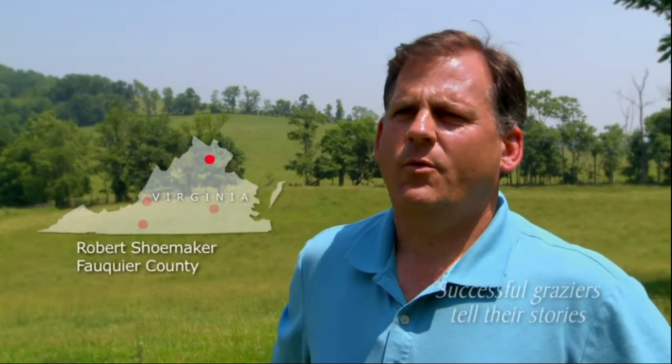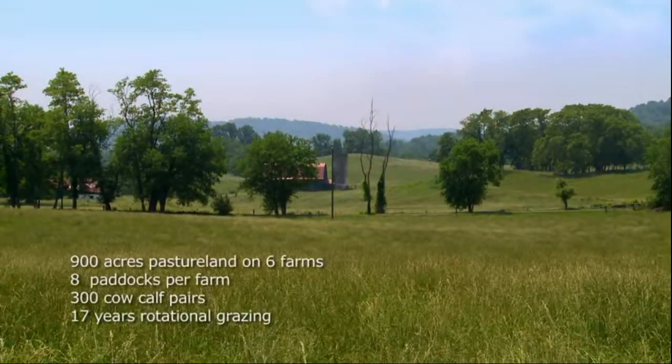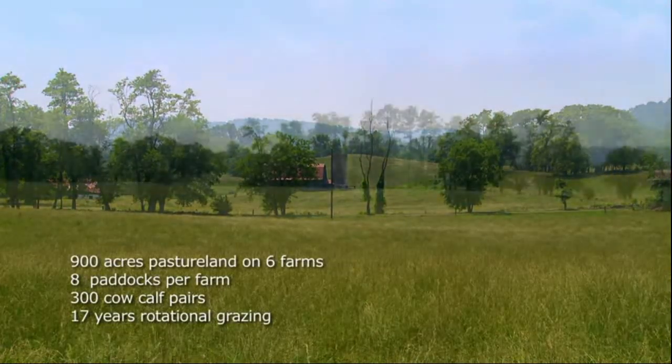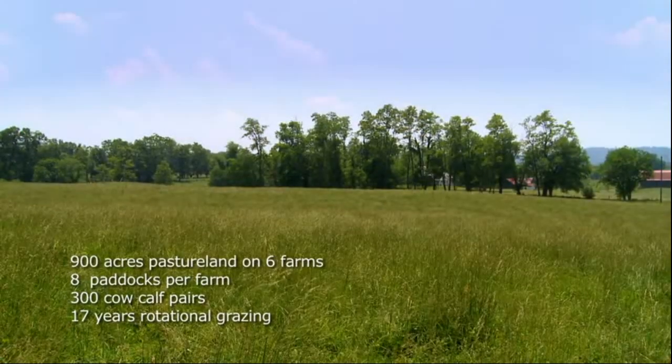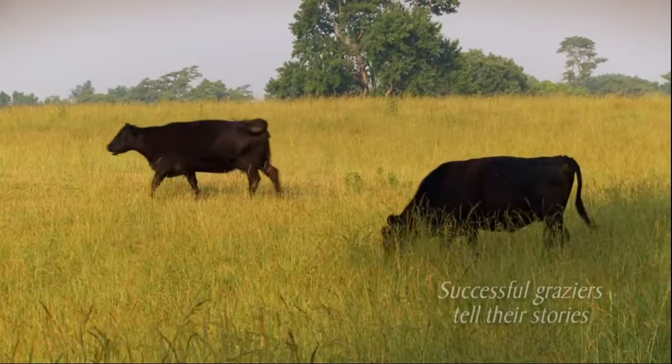We started in the cattle business in around 1994 with about 30 cows on 100 acres. We've since grown to approximately 300 cow-calf pairs on 900 acres, and we've done that pretty much solely based upon year-round rotational grazing systems. And for us, that's probably the most economic, sustainable type of farming that we can think of.